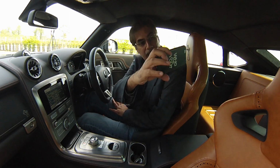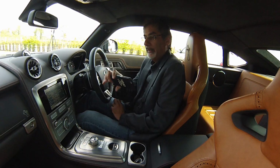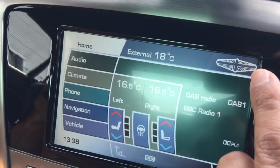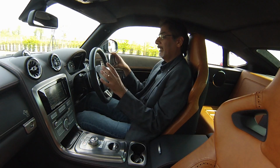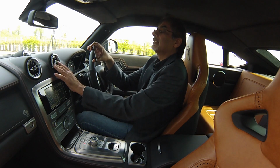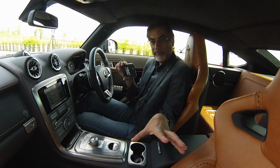This is the headrest inscription that I was talking about, and just check out those seats. Here you can see there's a logo in there, but the rest of it is Jaguar, as is that. So it's a very familiar environment. These are really nicely done as well, just beautifully done, beautifully finished.